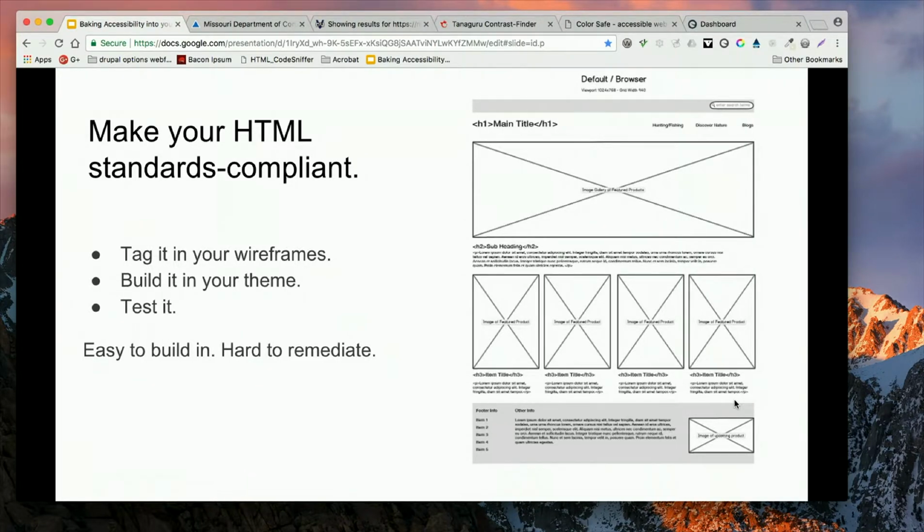They're talking about wireframing and building. Go ahead when you make your wireframes, put a tag in there. Show that, hey, this main title, that's an H1. This image is an image. Underneath here we have a subheading, that's an H2. Make it explicit to your developers and designers that this content needs to have specific code.